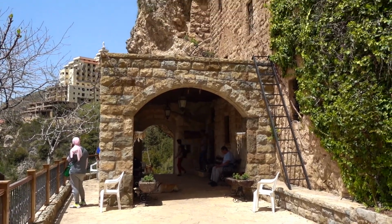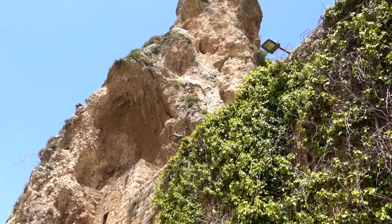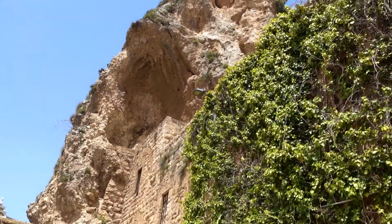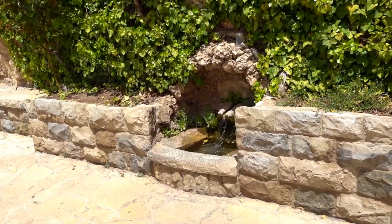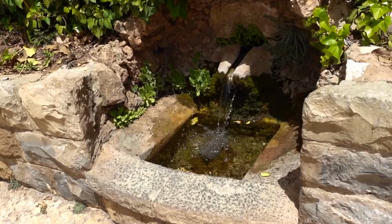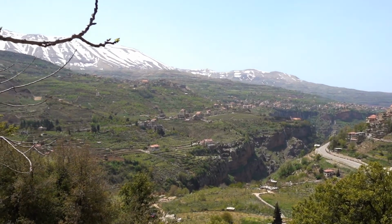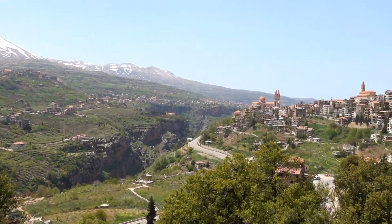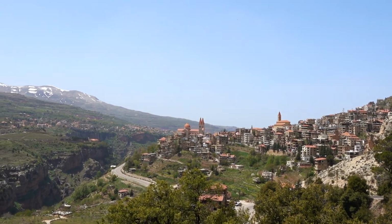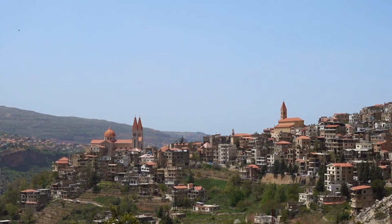The museum's literally been built into the side of this rock face. And being so high up, we're at about 1,500 meters, there's lots of spring water, fresh spring water coming from the mountains. An absolutely beautiful landscape here. We have the snow-capped mountains and the churches. You can see the big churches in the foreground here.